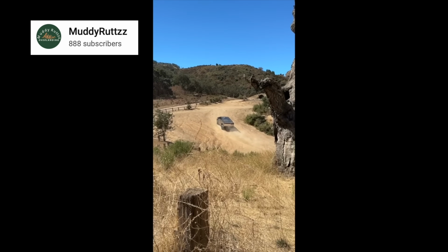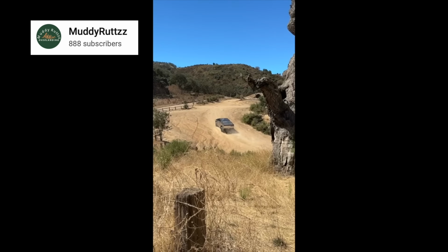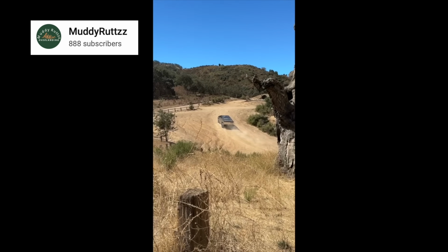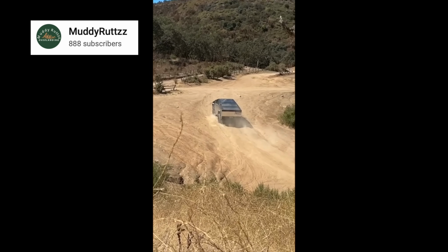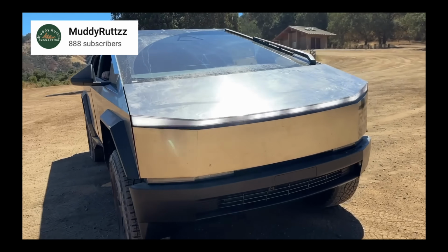Here's one of them entering the track with its air suspension raised seemingly all the way up. They didn't include footage of the Cybertruck testing on any of these more difficult sections, but we can assume they continued on the rougher patches. Muddy Ruts also got a good close-up of these trucks along with another Tesla loaded with equipment. Presumably, they'll be collecting data from this testing session and sending it back to Tesla for analysis.